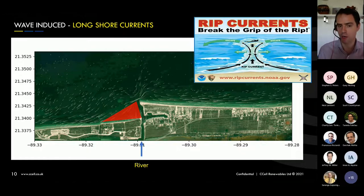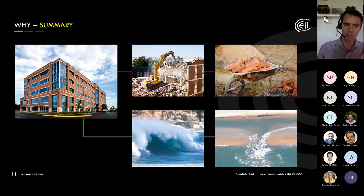Just to reiterate the whole rip current piece, they're very similar processes. Now, the analogy that I like to use, to put this in a different context, is if I wanted to move that building, it would be virtually impossible as an entirety. But if I bring in a digger and break it up into lots of small pieces, I can move that building with a wheelbarrow.